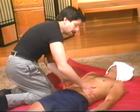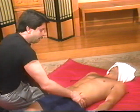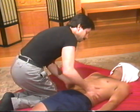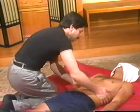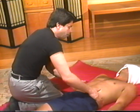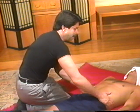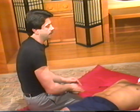Then you can rock the body back and forth, get a nice vigorous rock at the waist and at the hips. Get the whole body moving nice and vigorously. And then slowly, very gently, without stopping abruptly, make the rocks back and forth smaller and smaller until it comes to an end. And when the body stops and your hand stops, you finish the whole massage.